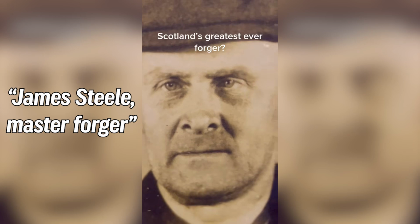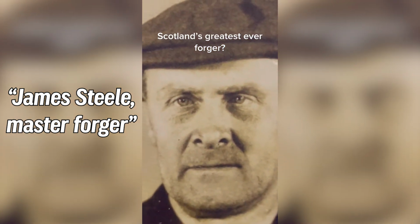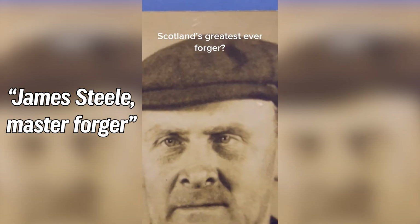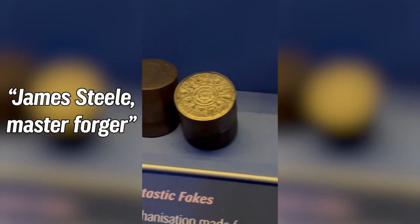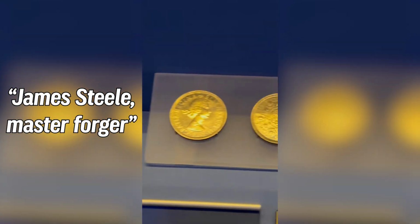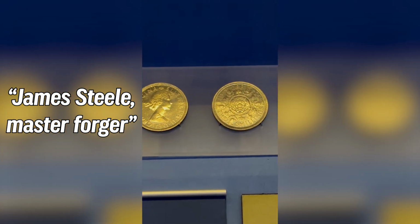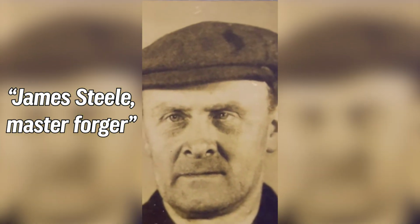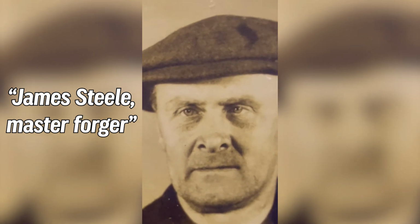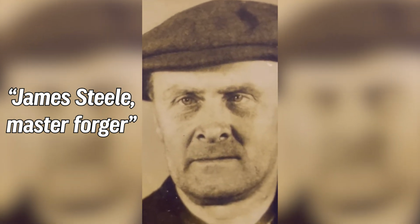This is James Steele, Scotland's master coin forger. He was first imprisoned for 3 years in the 1920s. His coins were virtually indistinguishable from the real things. This is the die that he made into sample coins. He was then arrested again, aged 80 in 1964, and imprisoned for the same offence. 15,000 coins, florins, were made. No one was ever suspected.